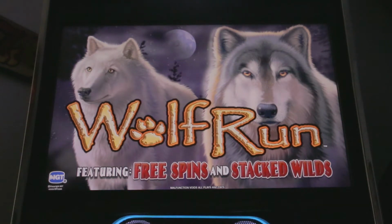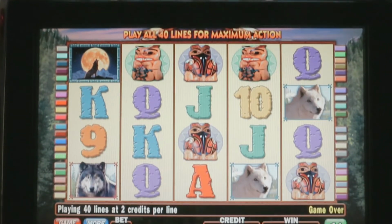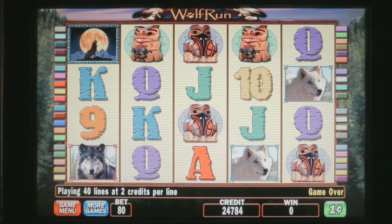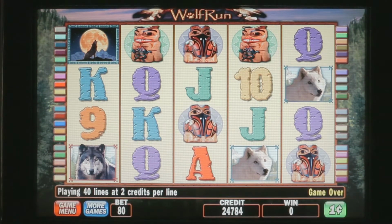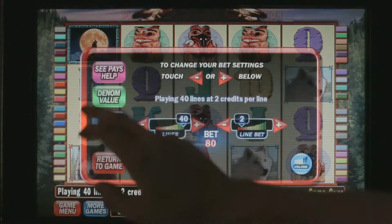Wolf Run, by IGT, features free spins and stacked wilds. This is the original Wolf Run that is very popular among players, and we're going to do a little live play, and then we'll take a look at a few bonuses, and then we're going to take a look at Wolf Run Multiplay. So on Wolf Run, let's go ahead and take a look at the pay table and the help.